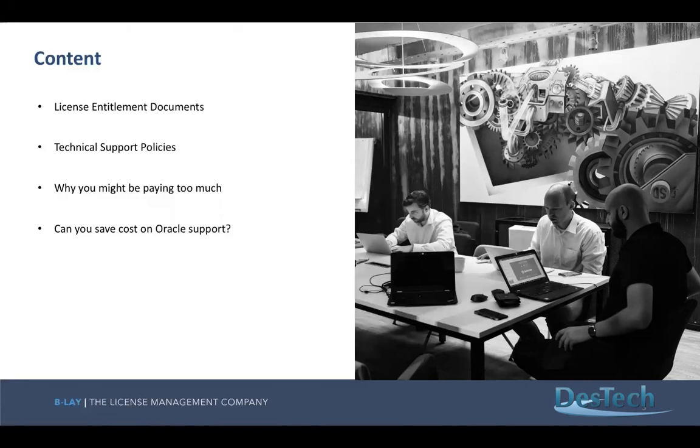Now for today's session, we're going to talk about technical support and what you can do to actually start saving costs on your support bill. But in order to do that, we first need to go through a number of topics during this session. We will first have a look at the different entitlement documents that you have and how they all relate to the specific technical support policies. Then we're going to zoom into the specific clauses of the technical support policies that Oracle applies. What do they mean? And why are they typically a pain for customers if they want to do something with regards to their support bill? And we're going to zoom in a bit more on why you might be paying too much to Oracle for your support on an annual basis. And then we'll zoom into how you can start saving cost on your support bill.